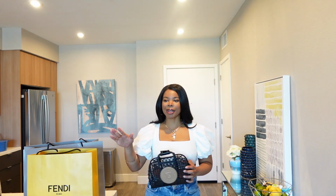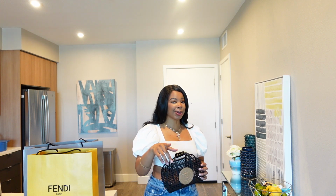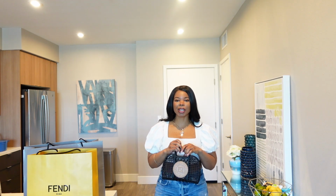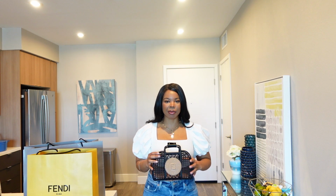So what do y'all think? Y'all let me know in the comments. Talk me out of it or talk me into it. I'm open for both. Y'all just let me know what y'all think. Do I need the little beaded baguette bag on here? I just felt like it made it pop. So y'all let me know in the comments what you think.